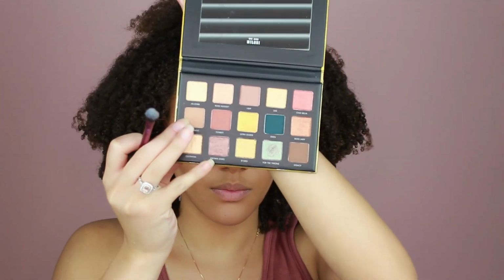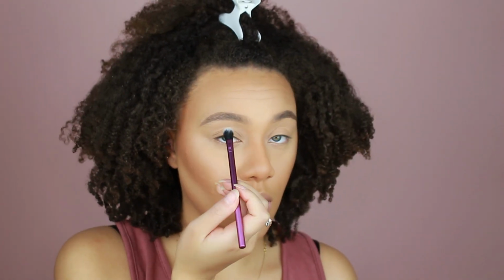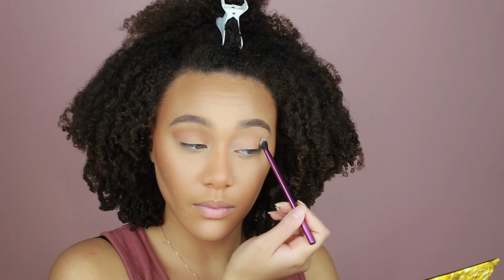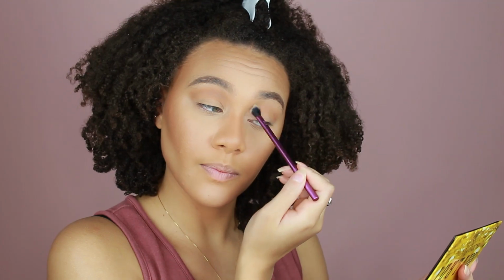Alright, so I'm going in with a Real Techniques brush. Picked this up at Target as well. This is a base shadow brush. I'm gonna go in with the shade Extra Basic here. It's a very neutral shade, and I'm gonna go on with that in the crease area. It's gonna be a transition shade. I'm just fluffing that in there. It's all about being patient and taking your time to get the colors blended nicely.